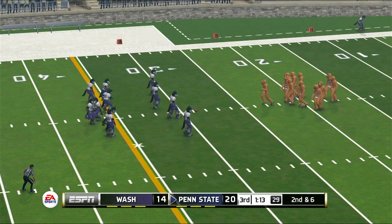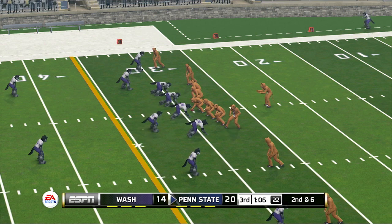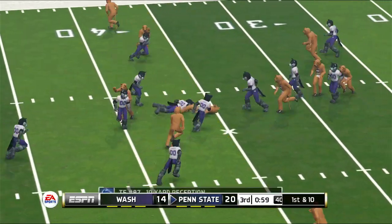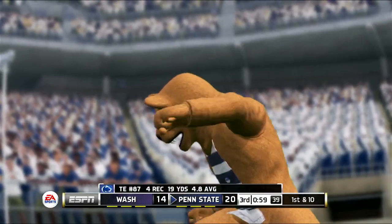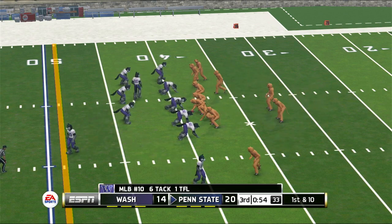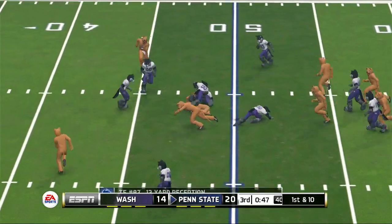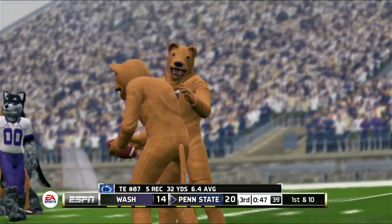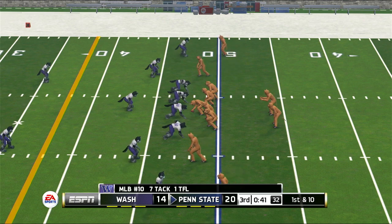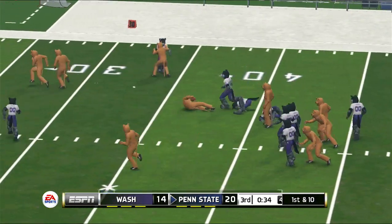From their own 29-yard line, second down. Penn State up 6. Quick throw to the tight end, and they make the stop around the 39-yard line. From the 48-yard line, first down. Gets out to around the 38.